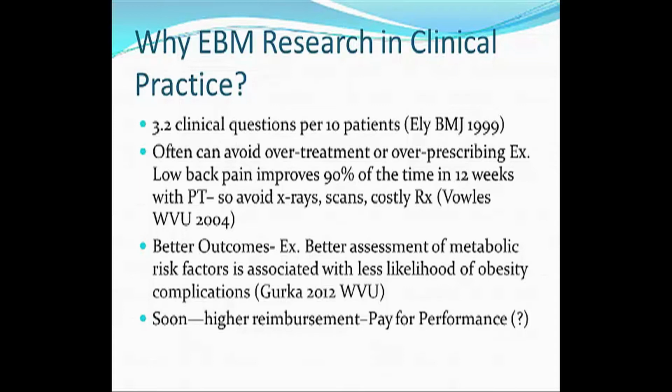And back before there were iPads and iPhones and Samsungs and things like this, it was a real problem. So you had to answer these clinical questions. The more common thing that I did when I was in practice in North Carolina was go down the hall and ask my partner. And then if he didn't know, we were in a real pickle.